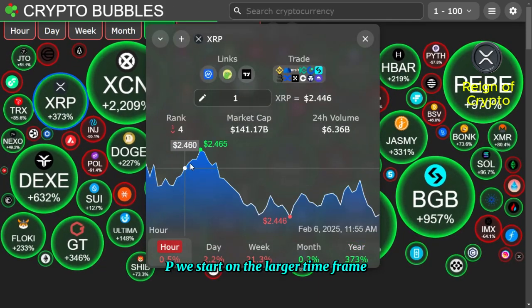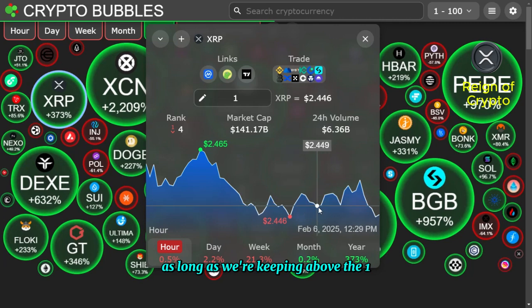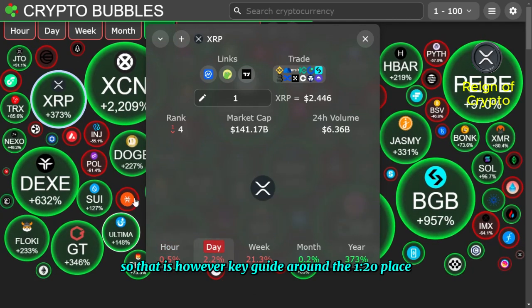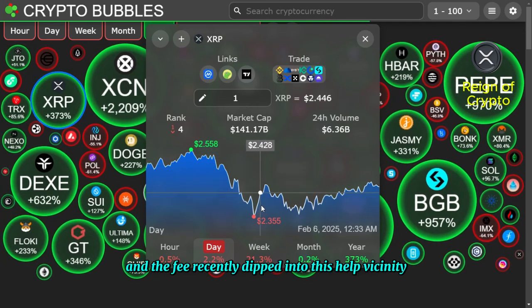We start on the larger time frame, and our attitude is that the XRP chart remains in a bullish shape, at a minimum, as long as we keep above the $1.20 level, plus or minus some cents. That is, however, the key area around $1.20, and the price recently dipped into this support vicinity.